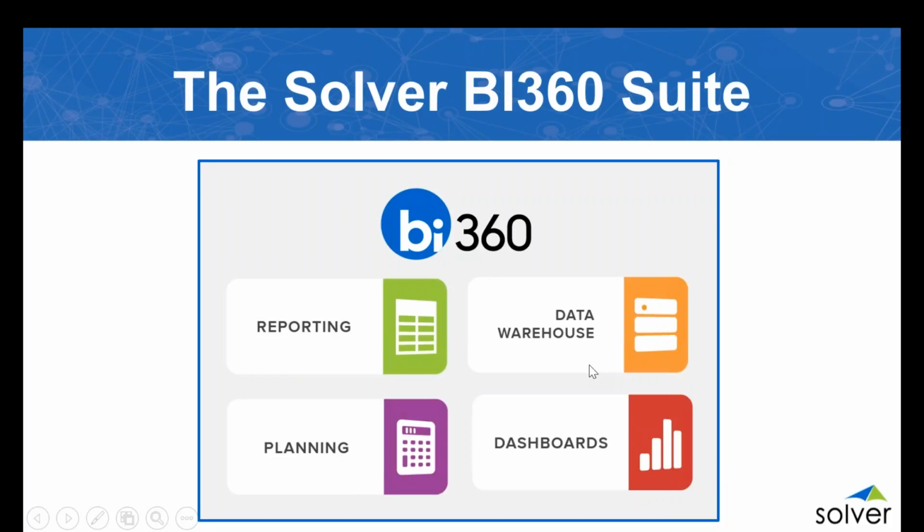We have a data warehouse. Functionally, it acts as a data mart. It is not intended to cover and house every piece of information in the organization, but it is a staging area for great reporting, planning, and dashboards. And dashboards are part of our web portal, and we'll be looking at that shortly. So the important thing to understand is this is a modular suite. You get the pieces that you need, and you get the user counts that you need. It grows with you.